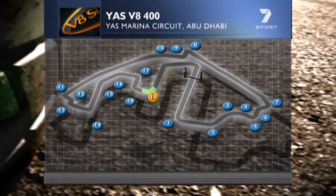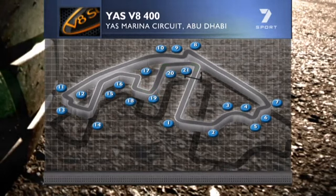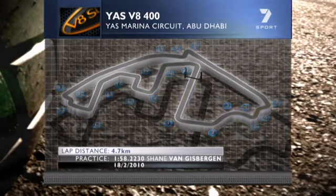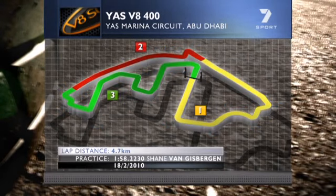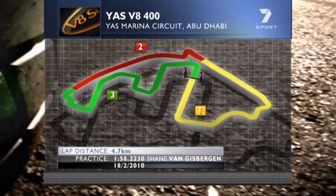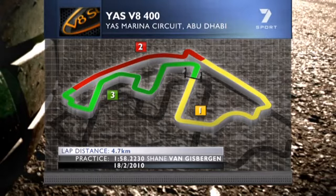We're using the corkscrew for the first time. That's that complex you see, turns 3, 4, 5, 6 and 7. Top speed, as Mark mentioned earlier in the broadcast, 265 k's. Slowest corner, turn 8, first gear, about 60 k's. As always, there are 3 timing sectors. The first intermediate ends at the yellow point there in the braking area into turn 8.